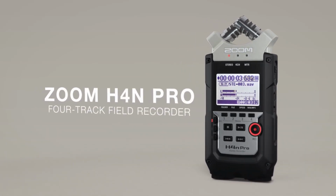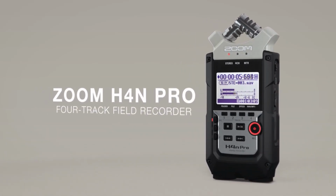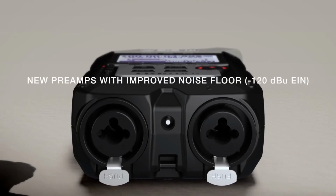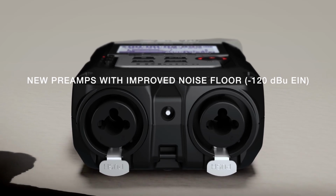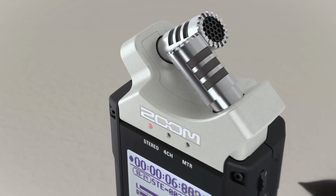Finally, our top external audio recorder is the Zoom H4n Pro. The Zoom H4n Pro is everything you want and more. This external audio recording device was designed to be many things to many people. The one thing you can confidently call it is functional.